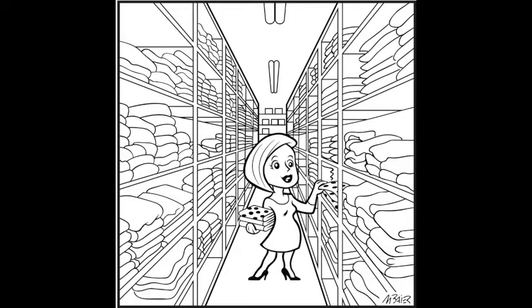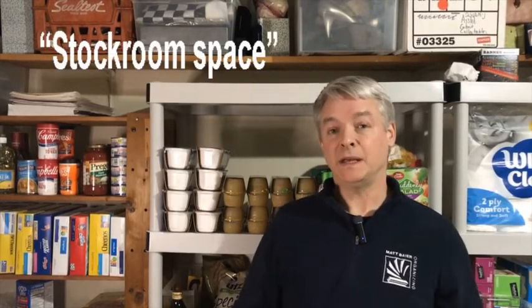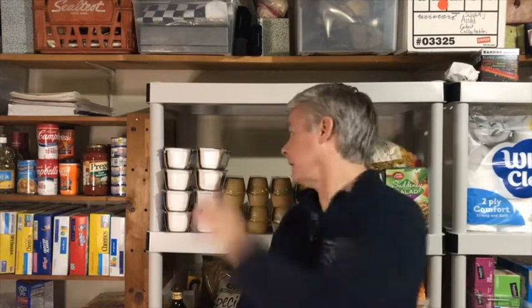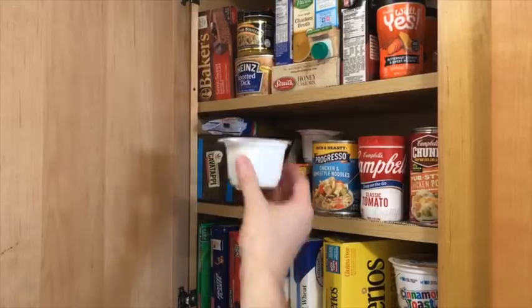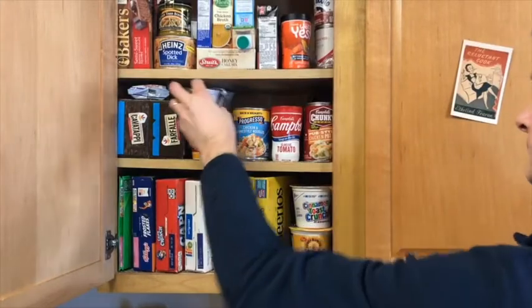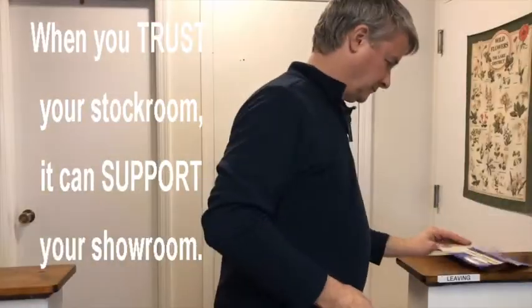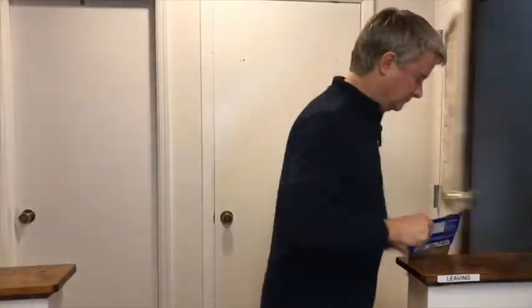Now, if you care less about what the storage looks like, and you can take advantage of vertical space, and you are in a space with less activity and more inventory, this is a stockroom space. Here's the crucial thing about stockroom spaces like my basement. You must be able to trust that you can find what you want when you want it within seconds. That way it can support your showroom spaces like your kitchen. Because you can trust that if you store the excess there, then you can restore your showroom inventory instantly.